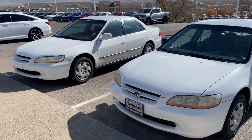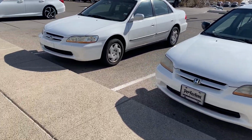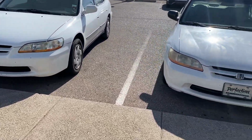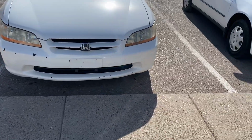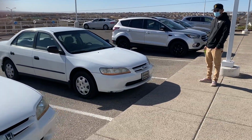For me, Mark is just kind of looking at these two cars that are customer cars. They're unrelated. I don't know what the odds are that you see two old Accords parked up next to each other like that. One's a V6, one's an LX, but it's pretty cool.